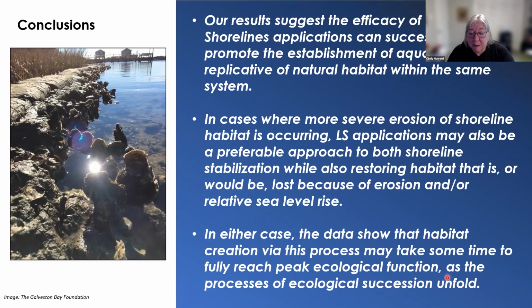Okay, just to finish up then, this is going back to the question earlier. The data that we collected show that habitat creation may take some time to fully reach peak ecological function. Maybe in another 10 years it will, maybe it won't, maybe it never will. We don't know yet, but we think that it is progressing in the right direction to function like a normal vegetated shoreline would.